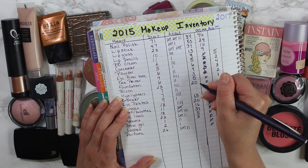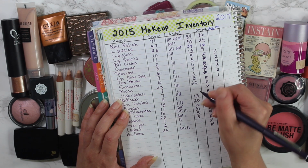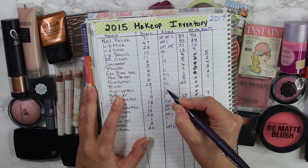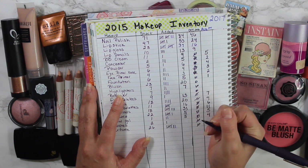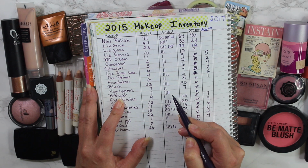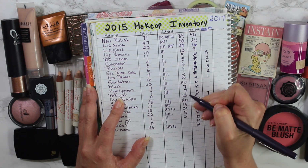I could probably open it up and count all of them, but this is just going to make it a little bit easier. For highlighters, I started with 7, added 2, but I actually got it back down to 7 again. So we're starting out with 7 today. And then for bronzers, I had 7, I added 4, so that made it 11, but we're actually starting with 7 again, so that's not so bad.